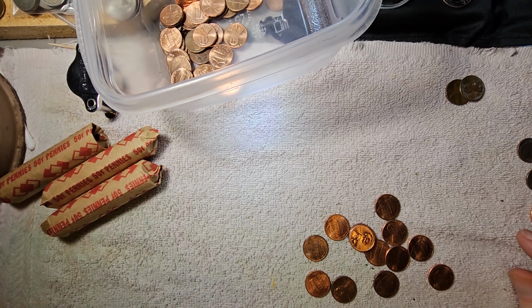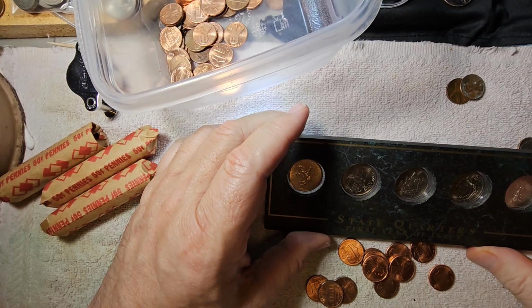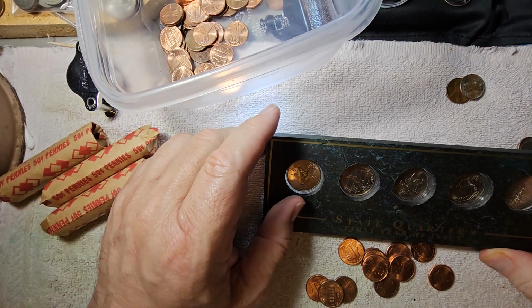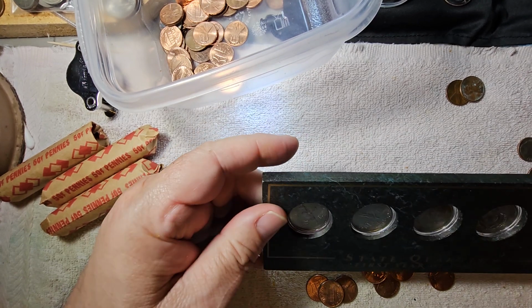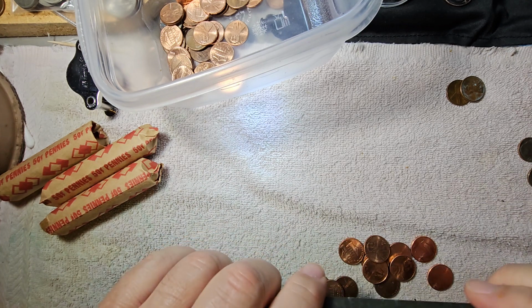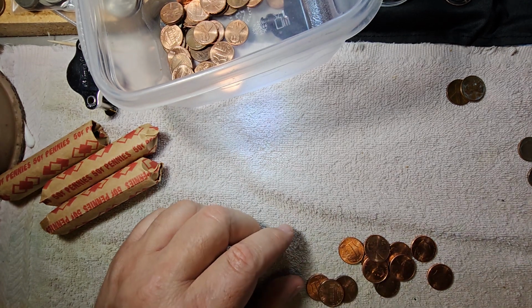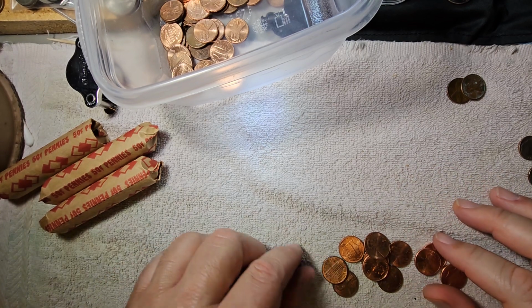Let me see what I need in the book real fast. Oh yeah, I won this as a free. Well, I paid for this on the Woodnut app. It's the first 5 state quarters in the wooden case. Got this for $7. Easily more than that is what it may be worth. Checking the video, we got 7 minutes.